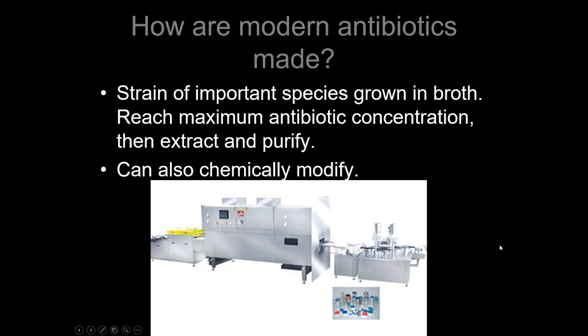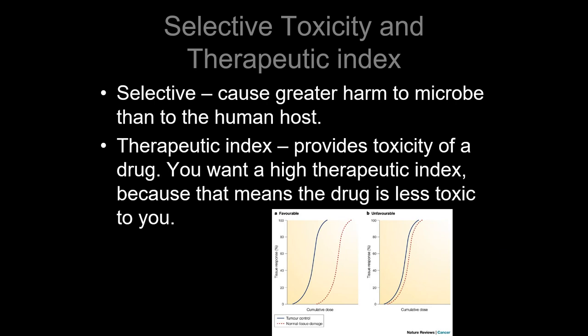Selective toxicity means that a drug that we give to a person is going to be selectively toxic to the bacteria, but not to the person we give it to. Like, again, we don't want to kill you in the process of trying to cure you. That kind of defeats the purpose. So any drug that we give you, we want it to be selectively toxic and just kill what we want it to kill. The more selective an antibiotic is, the higher its therapeutic index is going to be.